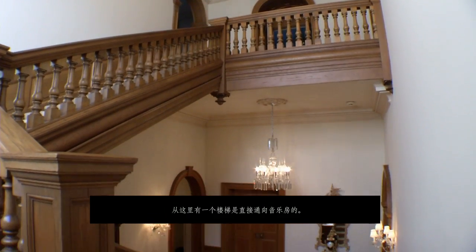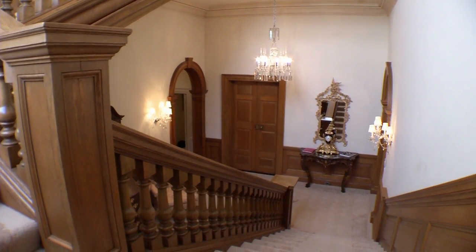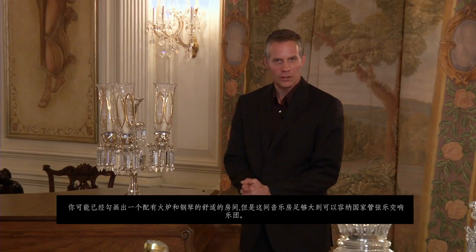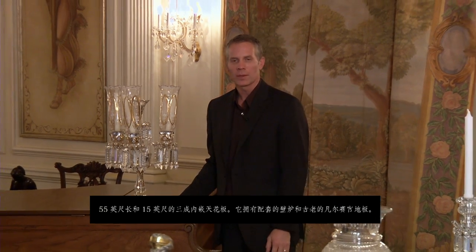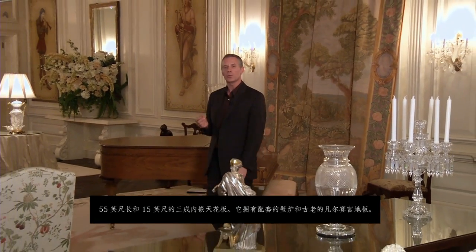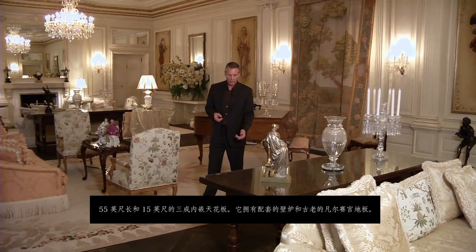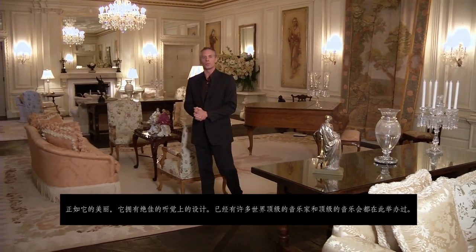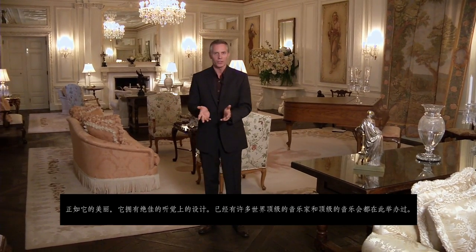From here, there is a staircase which leads directly into the music room. You may have pictured a cosy room with a fireplace and a piano, but this music room is large enough to accommodate the National Philharmonic Orchestra. It is 55 feet long, with 15-foot ceilings exhibiting triple gilt mouldings. It has matching fireplaces and antique parquet de Versailles flooring. As acoustically perfect as it is beautiful, it has been the host to many world-class musicians and magnificent events.